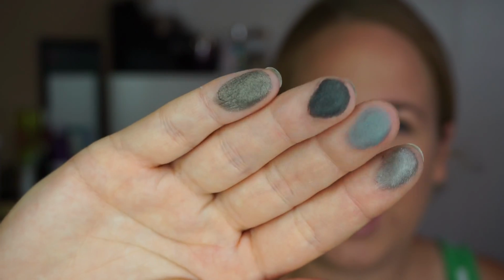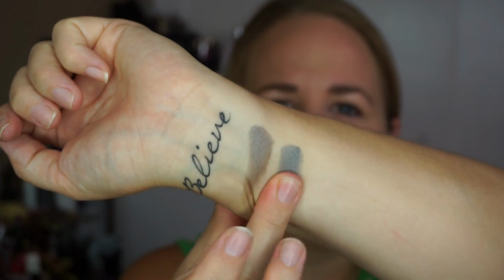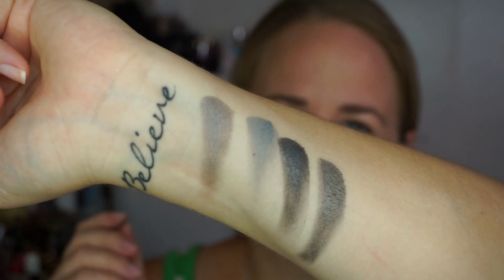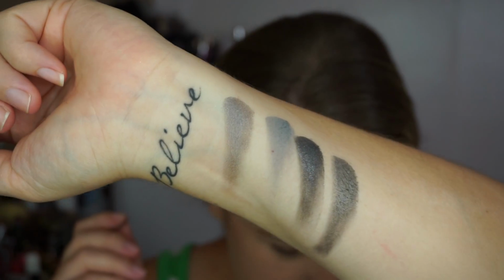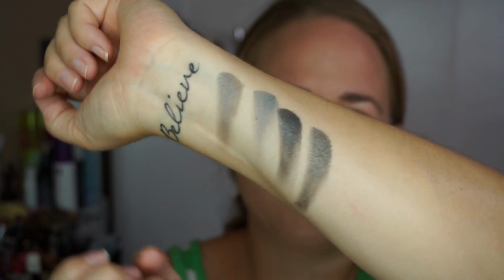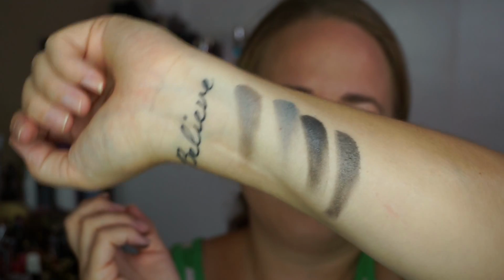So here are more of your grays, your smoky eyes. Those are really pretty. This taupe right here, this dark taupe is so pretty. Okay, last but not least, I wanted to show you that giant base color and that Illuminator highlighter. Whoa, that baby is slippery, soft, there's a lot of highlight in that.